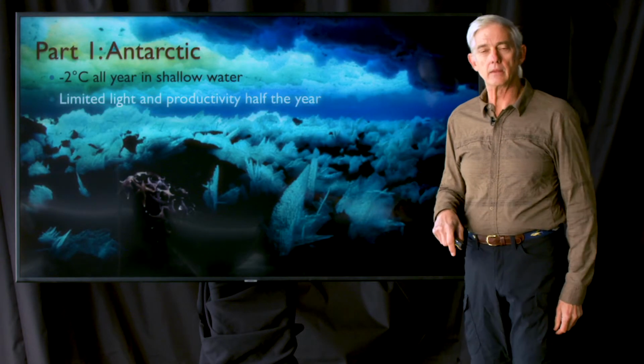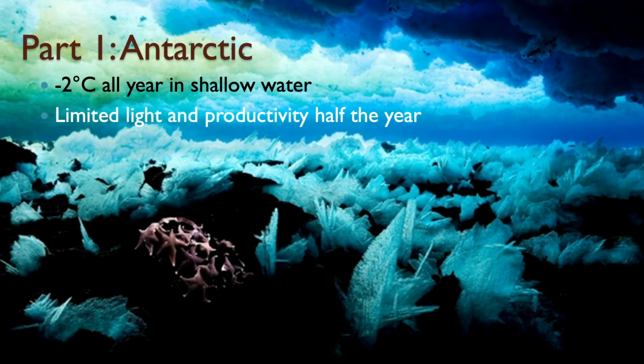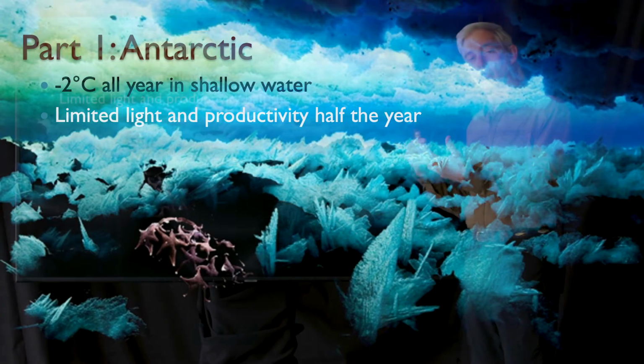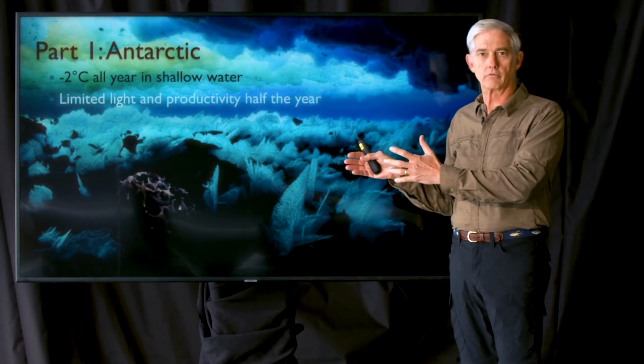So we'll start in the Antarctic with this glorious picture by Jonathan Weller. What you see here is the bottom of the Antarctic Ocean, about 60 feet deep. What looks like clouds on the horizon there are actually the ice up above on the surface. And down below, what look like these white organisms growing up from the bottom are actually ice crystals. And the reason for that is that this water is colder than freezing.